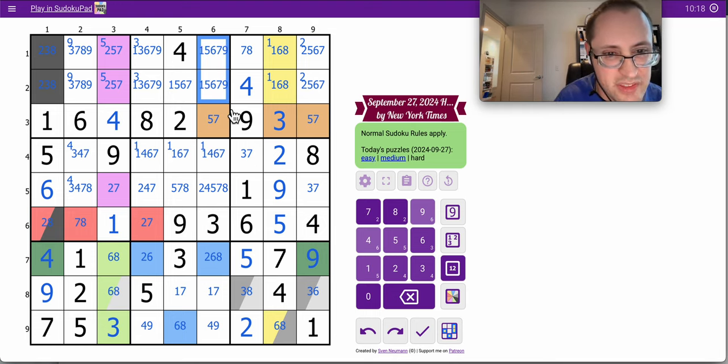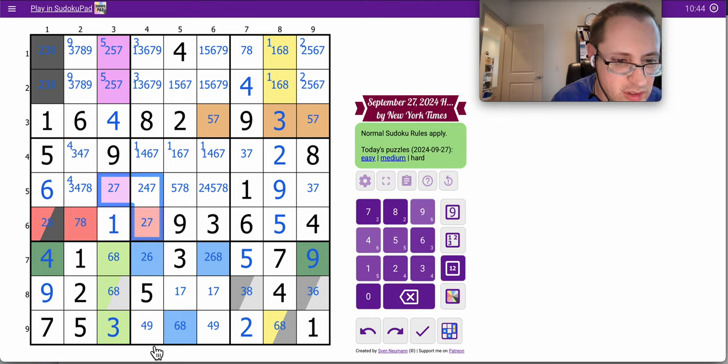Okay, so at this point, I have to look for other clues. This 247 crosses the region, though, so that does not help me in any way, shape, or form. I don't like two being on an offset pair like that in region four either. It doesn't help me. The 268, these are 268 also.